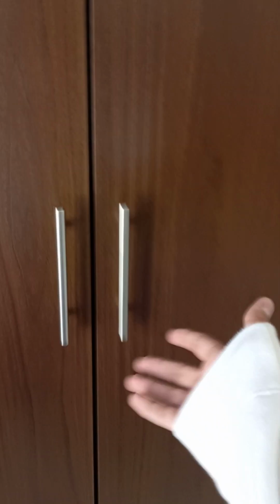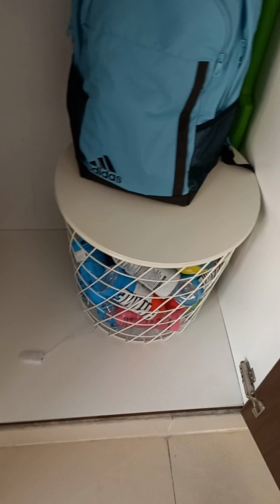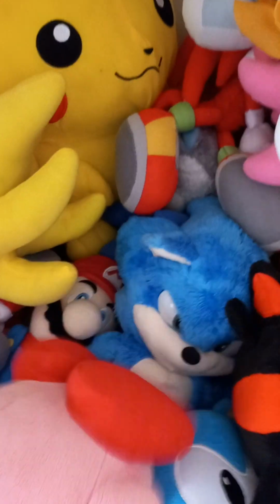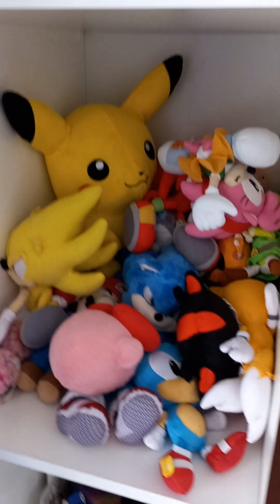So, yeah, then we have some cool windows. I don't know why. Then we have a cupboard. A tie. My ukulele. More empty Prime bottles, my new school bag, and a bat. Some of my clothes. Then we have so many plushies. I have no idea why.